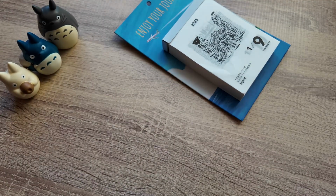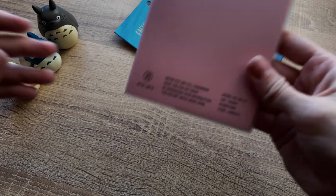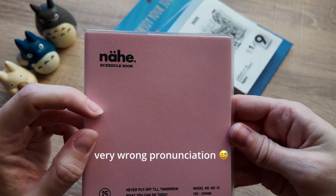And then the diary that I went for is also a Japanese diary. It is by High Tide, and it is this pink, I never know how to say this word, it's probably Noh or Nach or something.